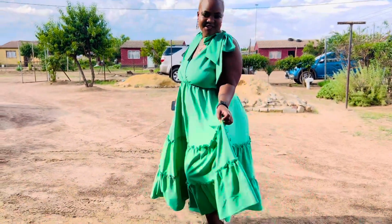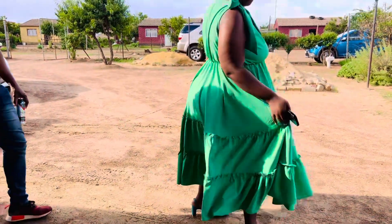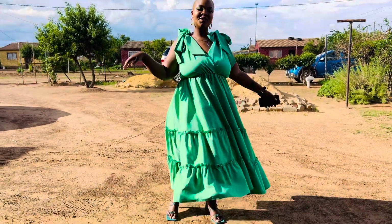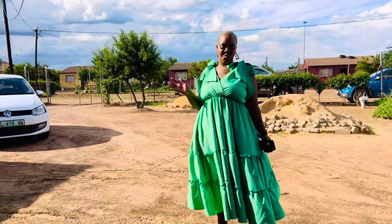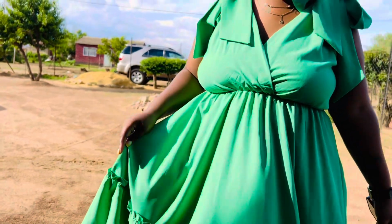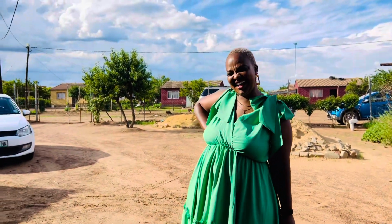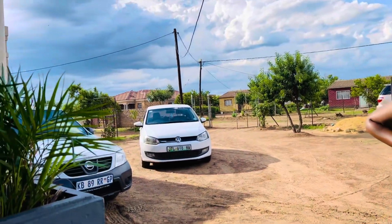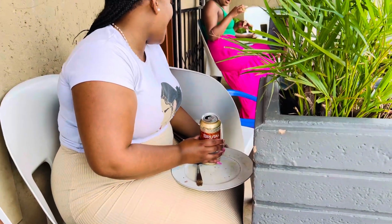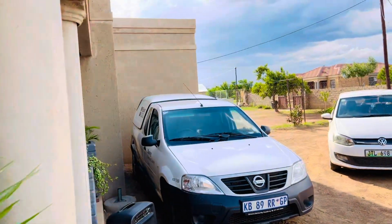So here's the outfit of the day. So you guys, look at that dress. It already has stains. Man, guys, already. But the audacity of eating while I'm not here.